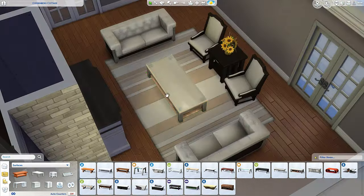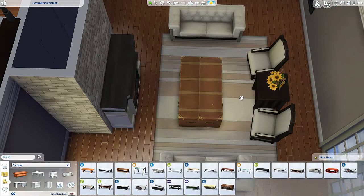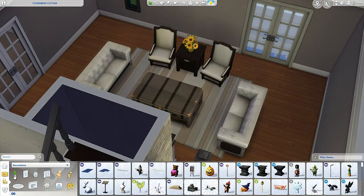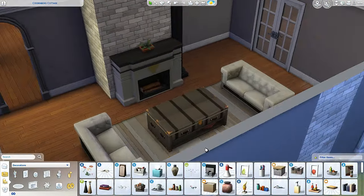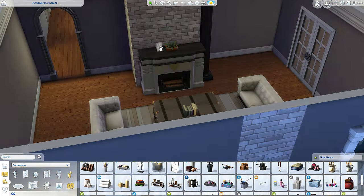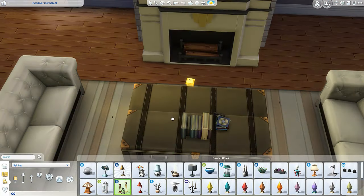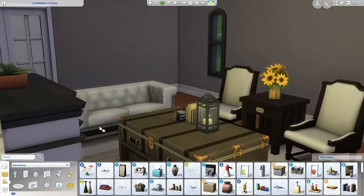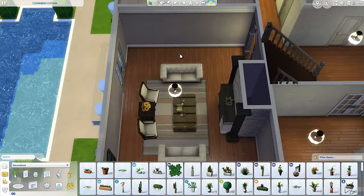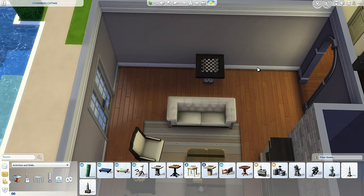So right now we're working on the living room, and the living room is actually a really big room. It's a very large space. It's where most of the casual activities happen. The Sims can come here to watch TV, play a game of chess, or even read some books. Even though there is an actual office area in this house, there are still a couple of bookshelves in the living room. They're obsessed with their books.